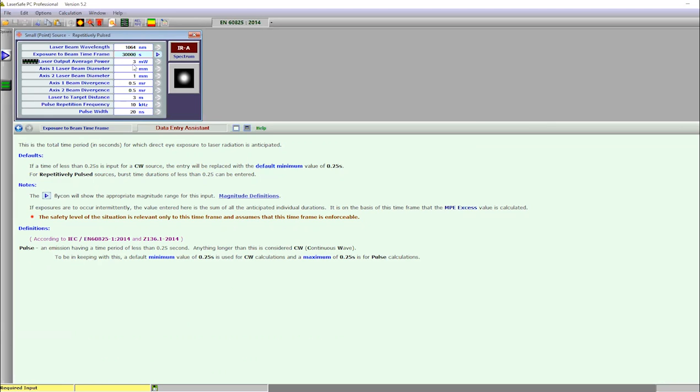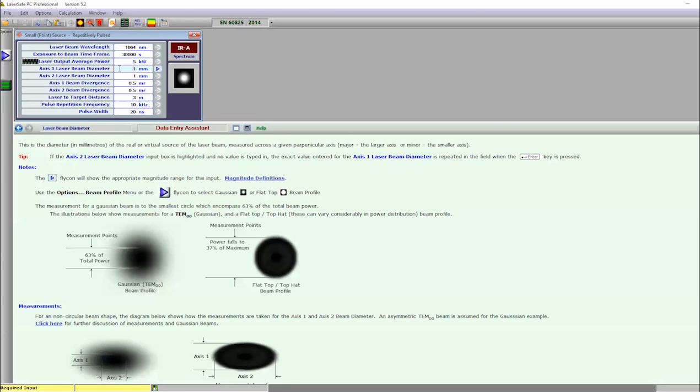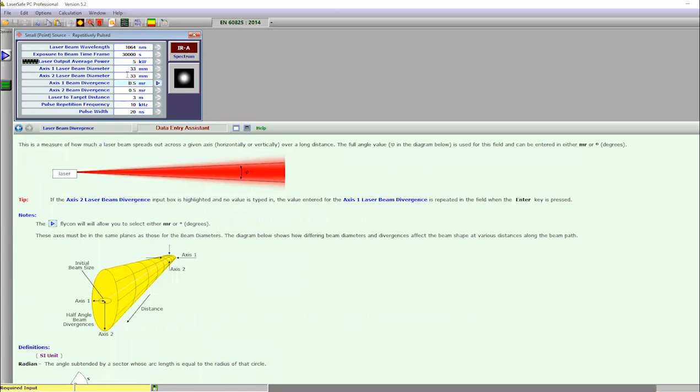There we go. That's a 5 kilowatt. We like big lasers. Okay, so we now go to the flyout, and it's 5 kilowatts. I suspect it's a bit bigger than a millimeter. My beam diameter is 33 millimeters. I'm going to be lazy and just delete that and hit enter. It is circular, isn't it? I believe so.